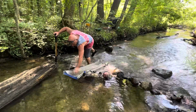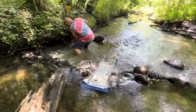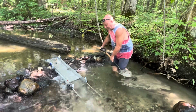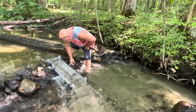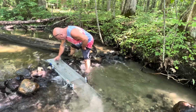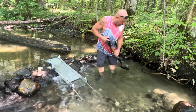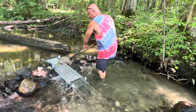It's cool, sandy. I don't see any buildup underneath the mat. Everything looks like it's exchanging well. Even the back, there's no pile up on the tailings. I'm just trying to scrape that clay on the bottom.